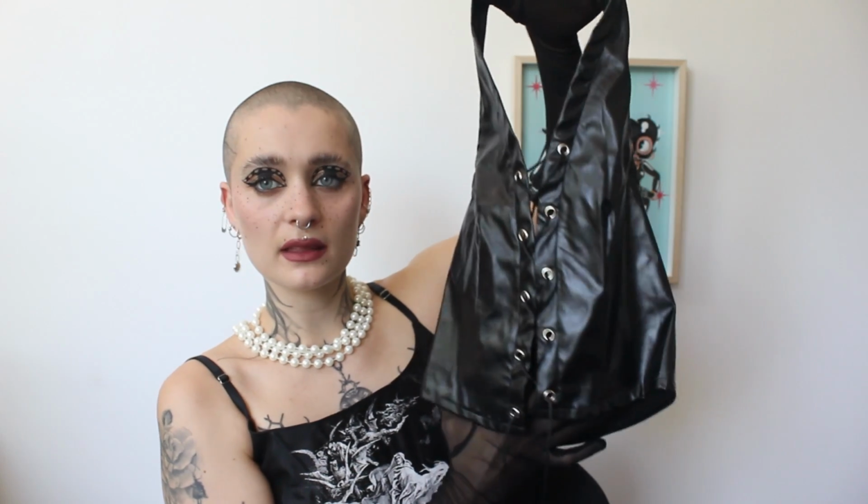Next piece I picked up was this faux leather halter top. It has the lacing in the front.